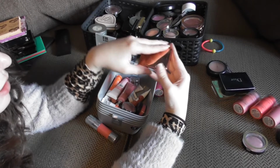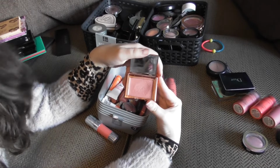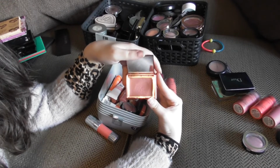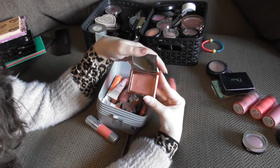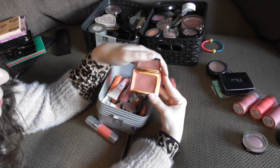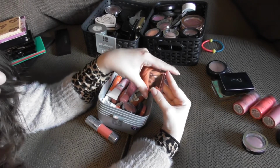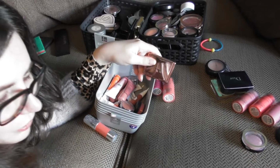This is from Rosie for Autograph, Rosie Huntington Whiteley from Marks and Spencer's. This is in the shade English Rose Flush. As you can see, I've used a fair bit of it. I tried to use it up last year. I'm quite impressed with my progress in it. And I don't think they have this range anymore, because I believe Rosie Huntington Whiteley has her own makeup range now.